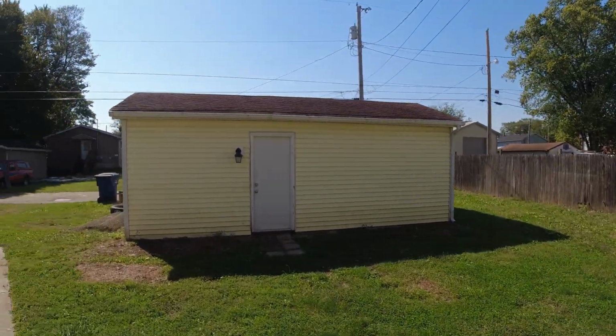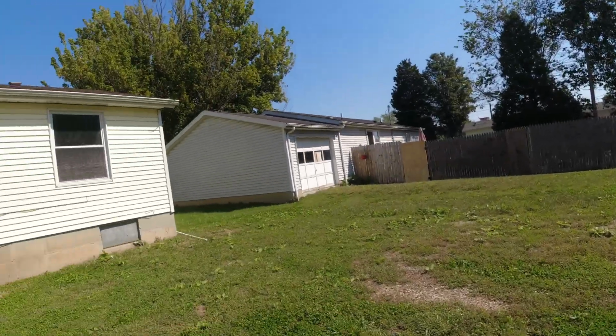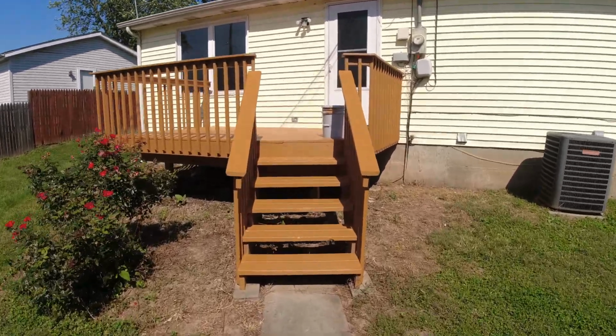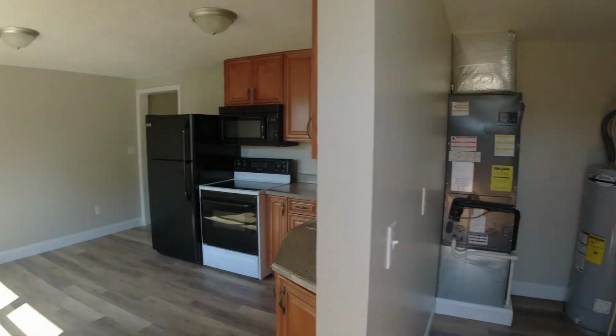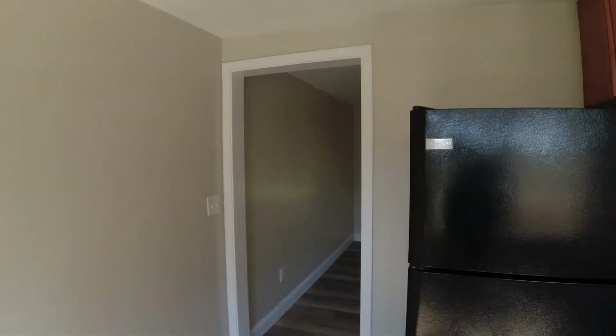The building, just pressure washed it. It's kind of a junky little garage, but it is a garage, so it's nice to have. And there's the deck, cleaned up under it, picked up all the garbage. So that is it. It was a lot of work, but we got it rented quickly, and I'm anxious to meet here with the tenant soon and get the deposit and get the rent money started again on this.